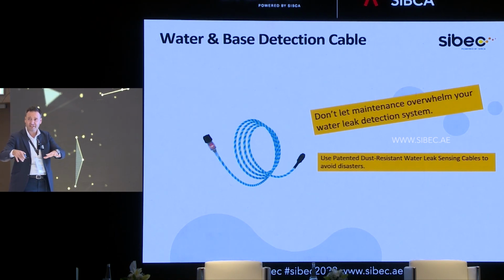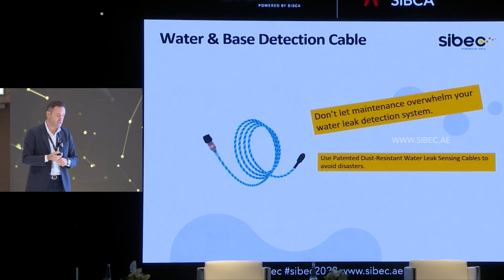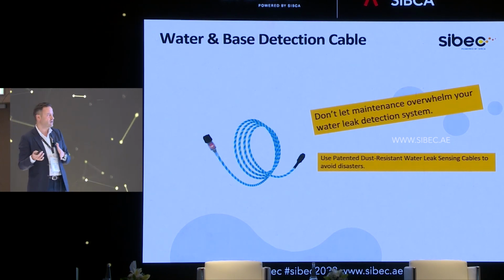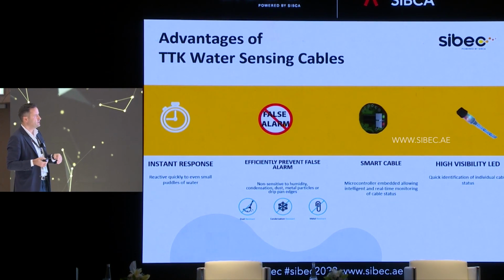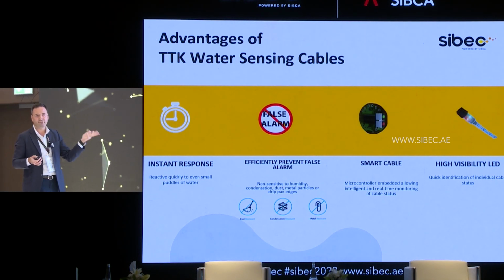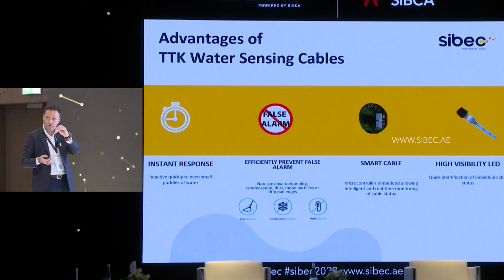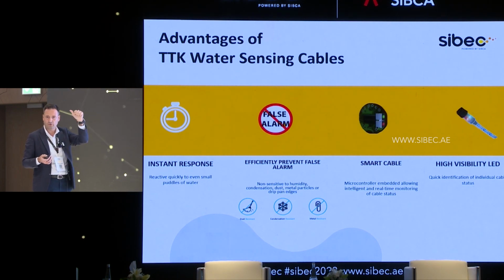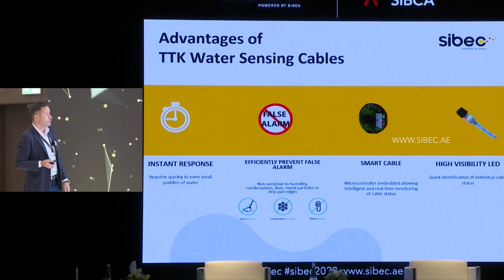It can be in dusty environment. It can be in high percentage of humidity. It will not send false alarm to the system itself. And this is what we mentioned about the benefits. Instant response time. Water will be detected within a few seconds. It will tell you exactly which cable, to the nearest meter to the point, which area is on alarm. So you can address the issue immediately. You acknowledge the leak. You go and repair the leak.